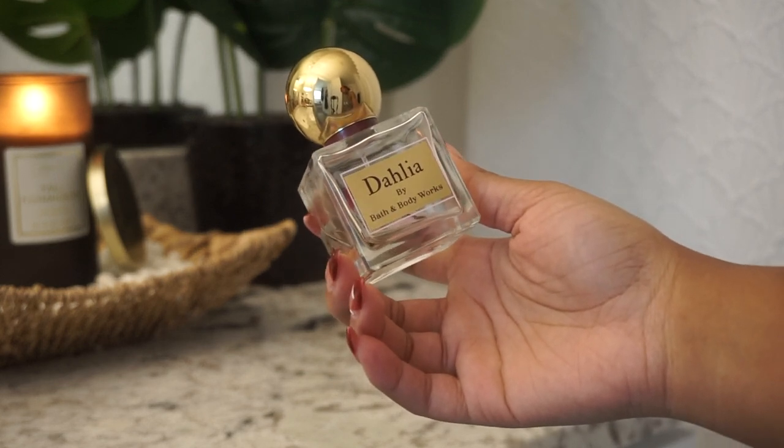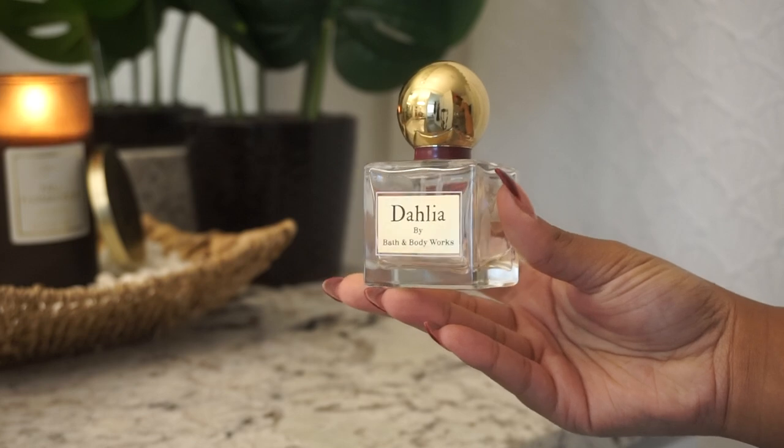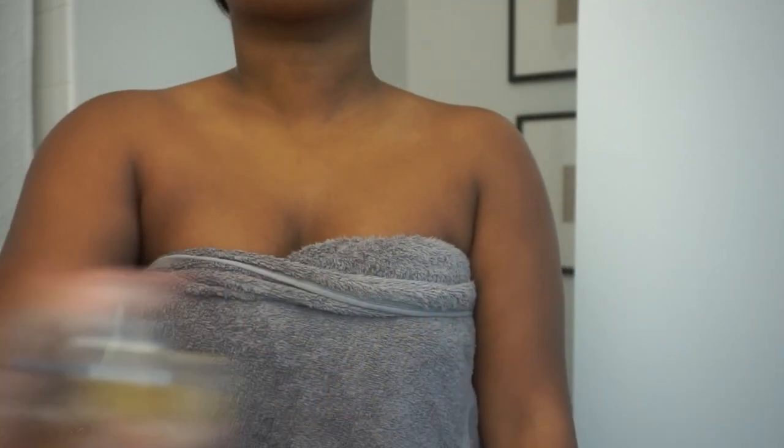I've already revealed to you guys that Bath & Body Works Dahlia is my favorite scent out of the shower. This scent is actually discontinued as far as the Eau de Parfum version. They do have the body spray version of this scent as well, but it definitely does me good as my out of the shower scent.